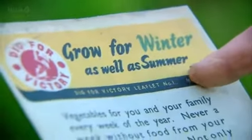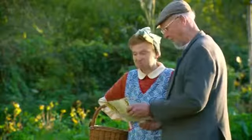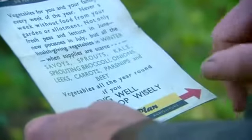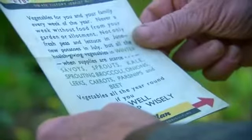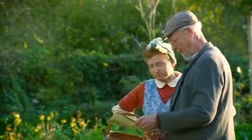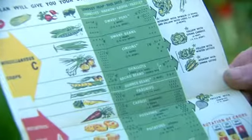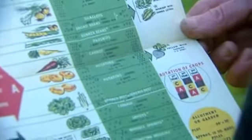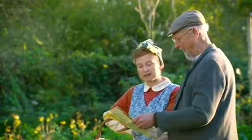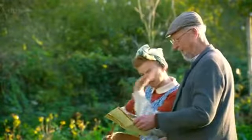We've got this leaflet now from the Ministry of Agriculture encouraging us to grow some of our own veg. Savoys, sprouts, kales, vegetables all the year round, if you dig well and crop wisely. The Dig for Victory leaflets were written to help gardeners get fresh produce every month of the year. They were widely distributed, or you could write to the ministry and request one. I mean, that's quite a nice, sensible plan, isn't it? There's nothing fancy about it. There's nothing, you know, exotic. This is your basics through the year.